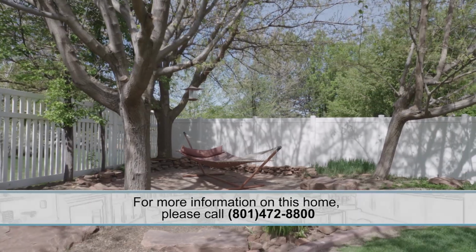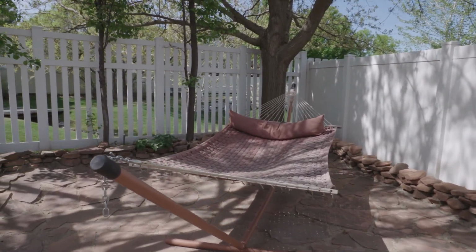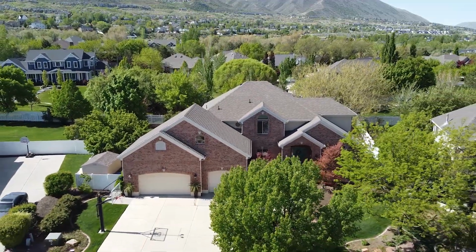And the best part about the whole thing, it's less than $150 a square foot. Wow. And that backyard's actually really nice and private as well. So at less than $150 a square foot, this is a spectacular property in a really good neighborhood.